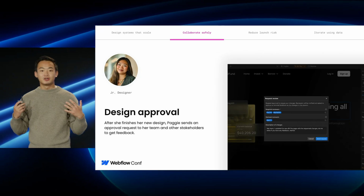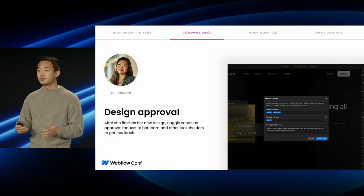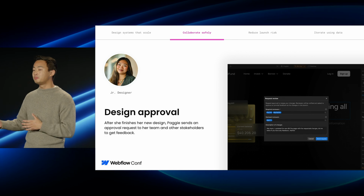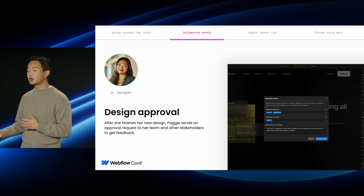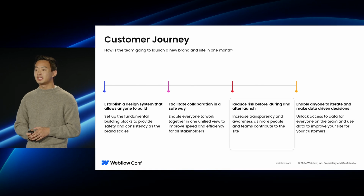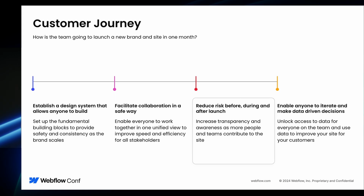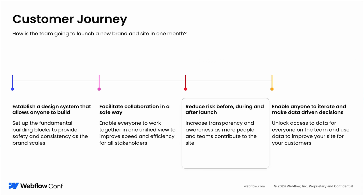Then, after her design is finished, Paggy requests approval from Paul, Michael, and Sam to get their feedback and sign-off before she merges this branch. Paggy was able to get enough access to do her job, but nothing more than that. And Paul was able to make sure that he would still have to approve her designs.